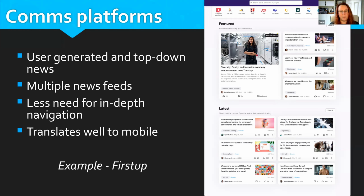Although on mobile, this might be presented as a single feed still, or there may be multiple tabs or multiple filters to then reflect those different news feeds, those different kinds of channels of communications that are being shared across the platform. And an example of a comms platform would be First Up.